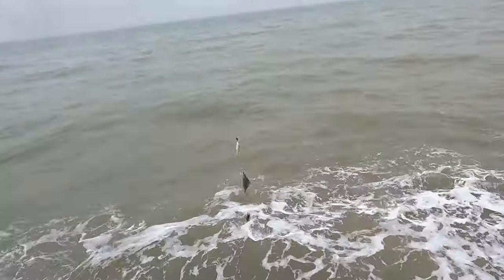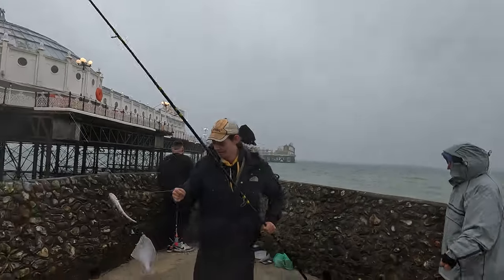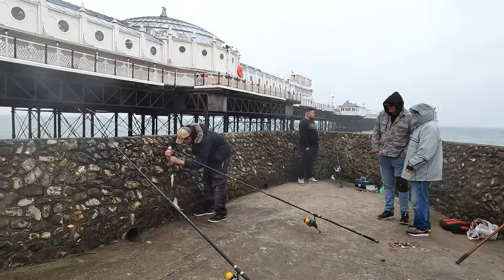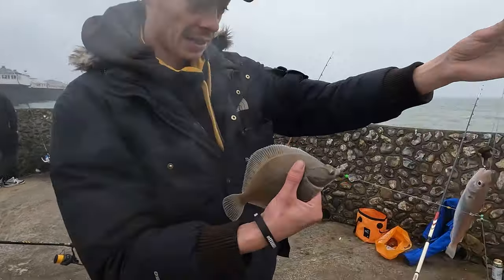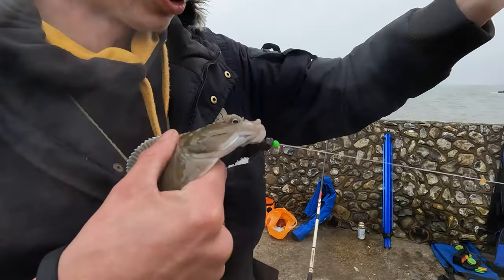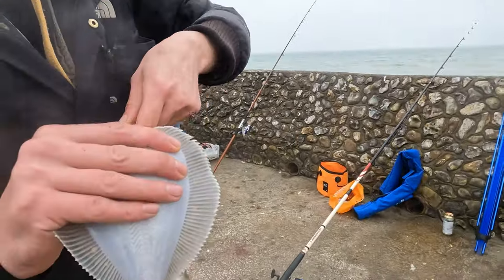Double shot. Oh, there it is. Double shot, ladies and gentlemen. Nice little plaice and a nice little fighting whiting, like I thought. Top hooked, he's going to be used as a bit of bait. It's a bit small, but you know, we'll see.